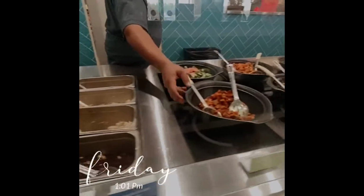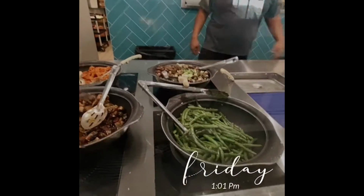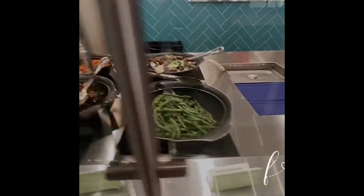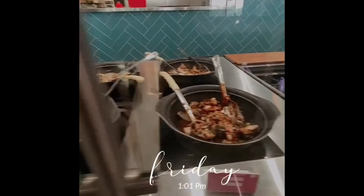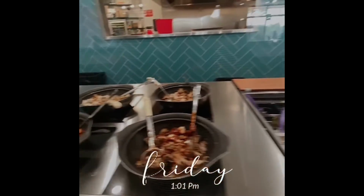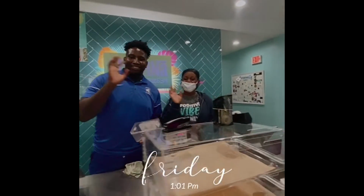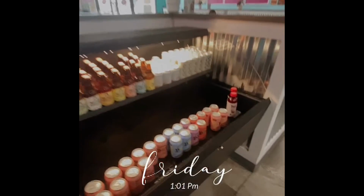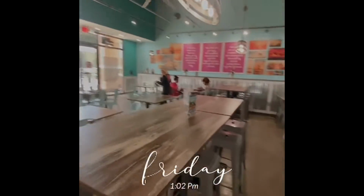Oh, nice. Okay, I'm just showing them what the different options are. So here it is. Looks really good. I got the marinated mushrooms, guys, and they're really good. I also got the cauliflower. Everything looks nice and fresh, as you can see. And yeah, that's basically it. Here's our lovely workers. Say hi, guys. And here are some drink options. And basically, that's it, guys.